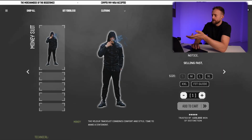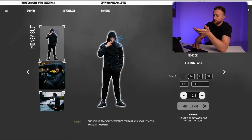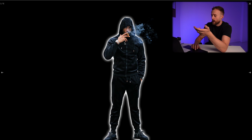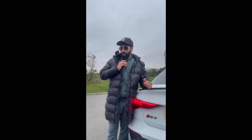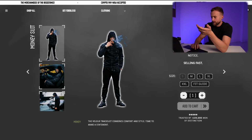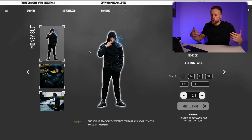This is probably the biggest Cuzzy Bro outfit you could ever wear. Full velour Andrew Tate tracksuit. That's a nice Audi you got there, mate. Audi? It's a fucking RS3, you daft bastard. Like, what the fuck? Anyway, it's on brand though, isn't it? Like Money Suit. They know what they're doing.